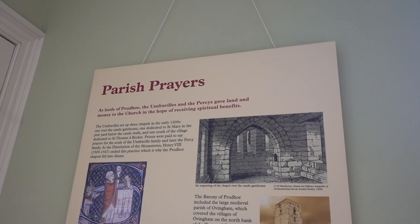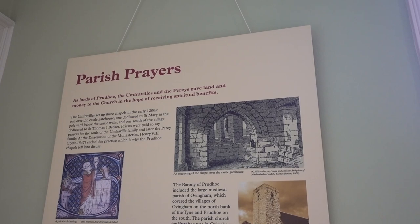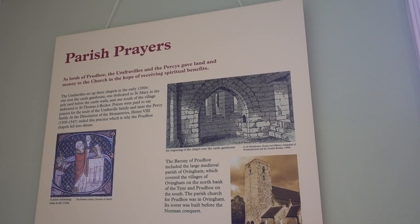So Prudhoe, or as Shaun's calling it, Prudhoe, depending on how Geordie you are, like I was saying earlier, was owned by the Umfravilles and the Percys. They had three chapels in the early years. One was below the castle gate and dedicated to St. Mary. And one was dedicated to St. Thomas Becket.